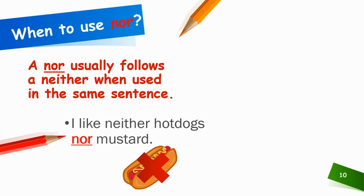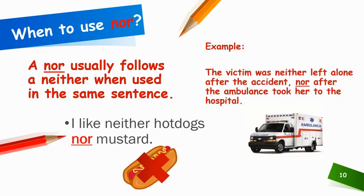Alright, let's look at another sentence. The victim was neither left alone after the accident nor after the ambulance took her to the hospital. So we see neither is used in both sentences.